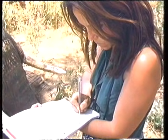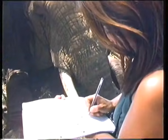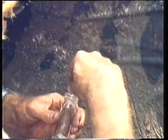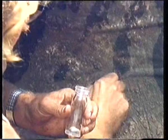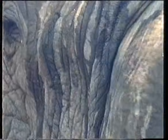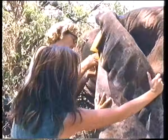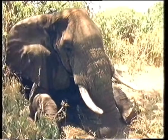There was a lot of information to be recorded that is impossible to get when the animal is fully active. Samples of parasites to be taken. And all this to be done within a maximum of 20 minutes. After that, it was essential to give the antidote that would bring the elephant round no worse for its experience.